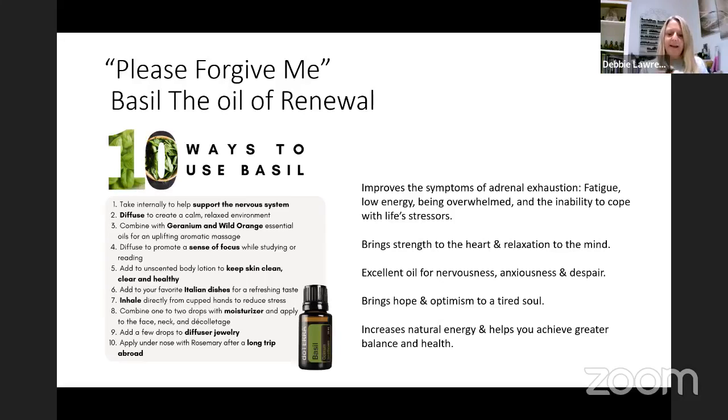So we can take the basil essential oil internally to support the nervous system. You can diffuse it. It's a really lovely one to diffuse, and it's not one I think of often enough, I don't think. You can mix it with geranium and wild orange in a diffuser. It'll help to promote a sense of focus if you're studying for something. You could add these oils, remember, to any unscented body lotion, and basil would be a good one to add to keep the skin clean, clear, and healthy.